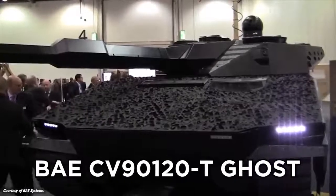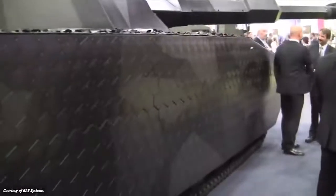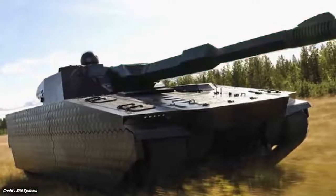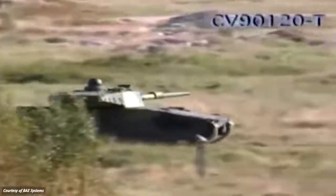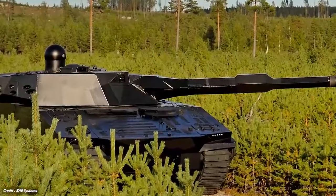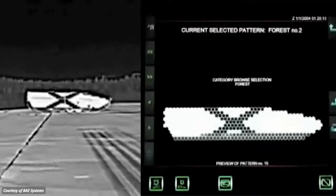BAE's CV90120T Ghost is a tank that uses the adaptive technology so effectively that it earned the nickname Ghost. It features a high-caliber 120mm compact main cannon with new technology designed to reduce recoil and lower overall vehicle weight. It can even signal peaceful intent by flashing messages across its flank.